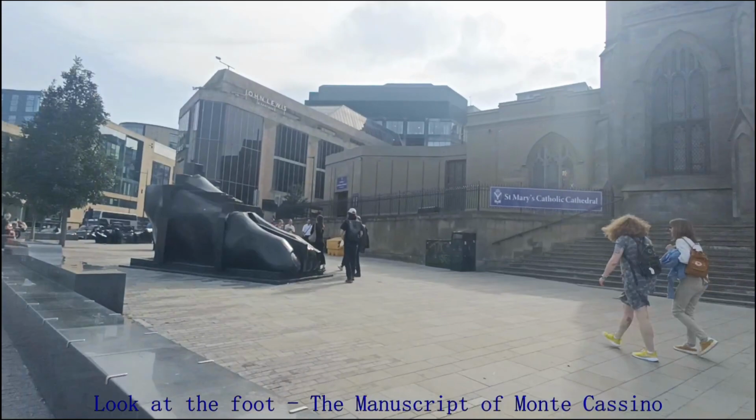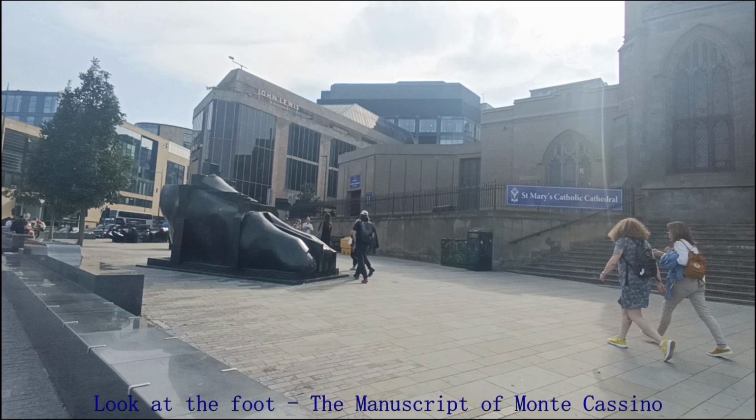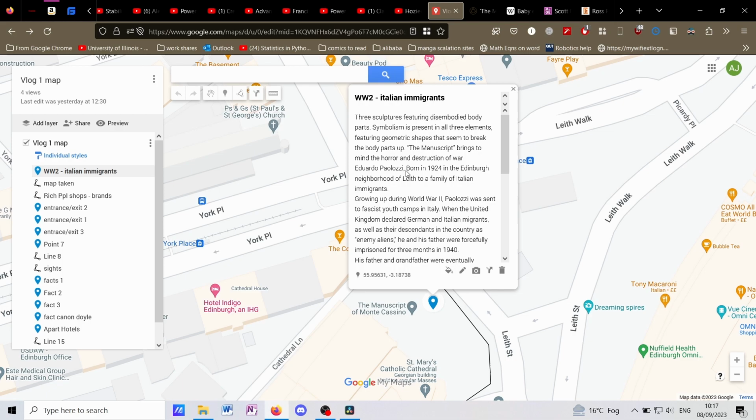So this right here is the manuscript of Monte Cassino. He did three of such works. Some facts about it: the creator was born in the Leith area of Edinburgh, so by my definition he was a Scottish citizen, but he was of immigrant parents. At the time the UK government, it was bad times politically, so they classified all German and Italian immigrants as enemy aliens, even the ones born in the country. If I go out into Google Maps, taking some notes about it, the creator of this is a guy called Eduardo Paolozzi.